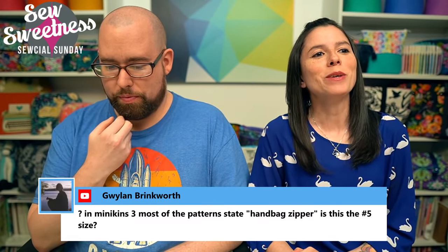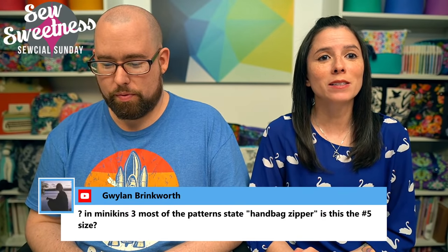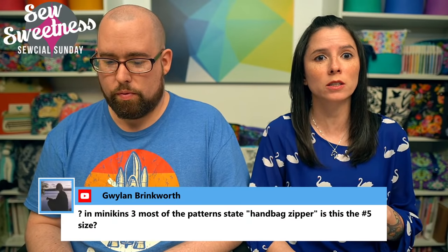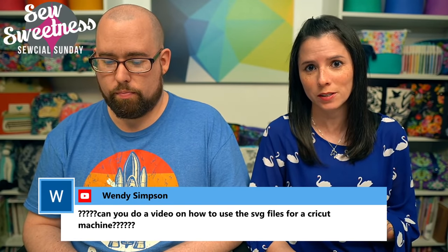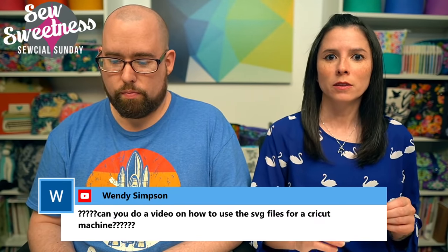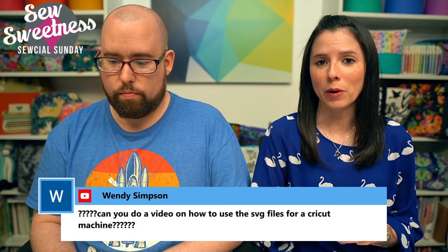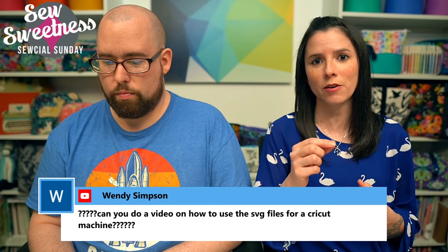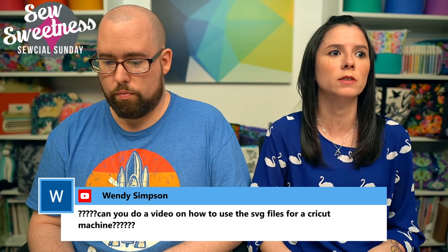Yeah. In Minikin's 3, most of the pattern say handbag zipper, is this the number 5 size? So it can be either a number 5 or a number 4.5, which is also considered a handbag zipper. The By Annie's zippers that I saw on my website are number 4.5, but are still considered handbag zippers and still have the larger handbag type pulls.